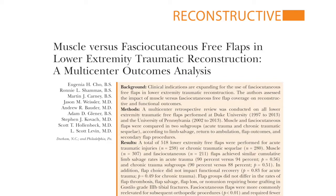Several statistically significant differences were uncovered in relation to baseline characteristics. For instance, the providers were more likely to select one type of flap over another based upon wound location or size. Importantly, in the acute traumatic setting, defect hardware exposure and flap size were independently predictive of worse cumulative limb salvage, while Gustilo grade 3B fractures were independently associated with lower cumulative rates of return to ambulation.